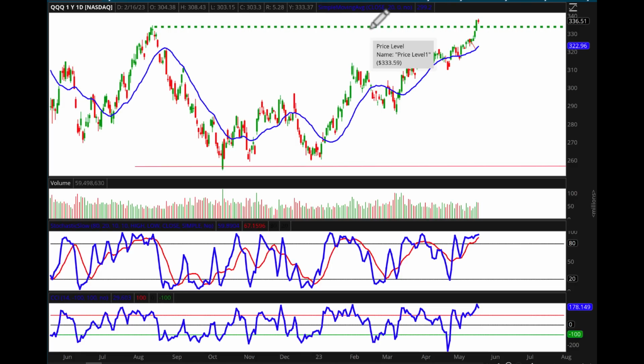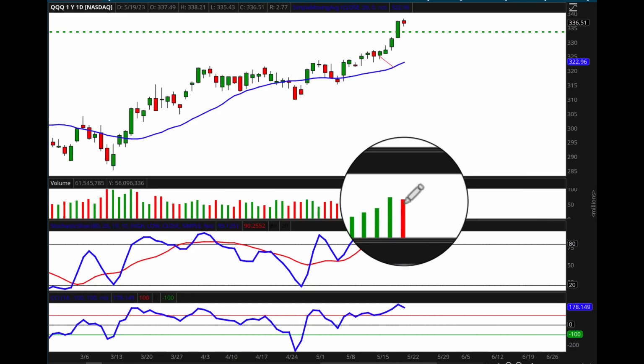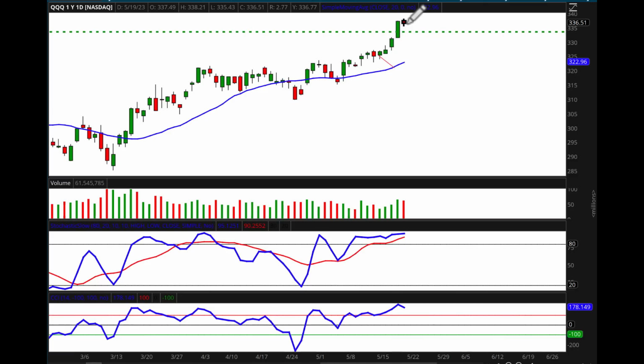Now we have breached this 333.5 level of resistance. However, if you look down below, you'll see we do not have a follow through higher volume. We have a lower volume on this spinning top candle here. Wide divergence from the moving average. We have the CCI hinging lower. The stochastic is about to cross. We still have gaps below the market. And so I'm not moving that downside target at 321.